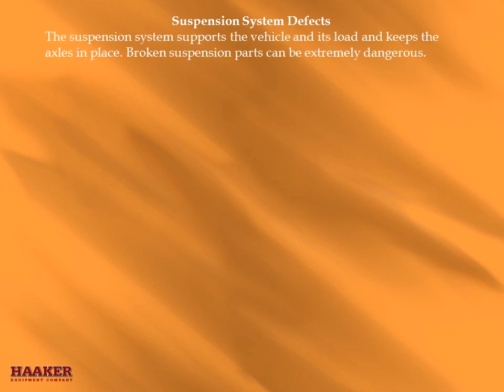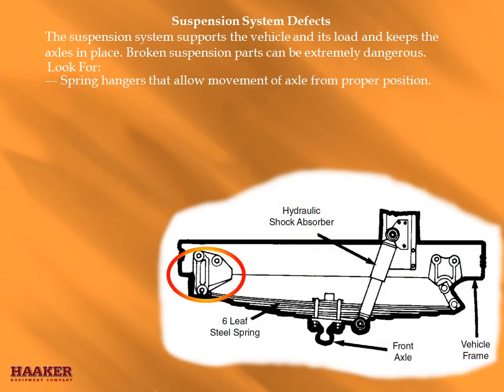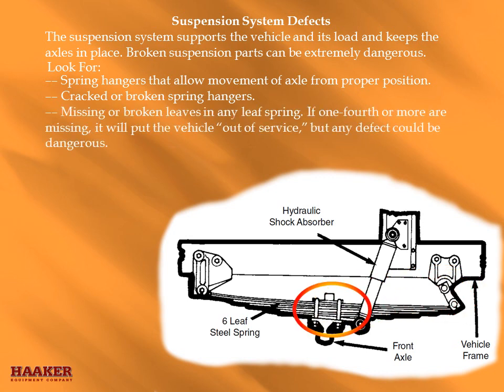Suspension system defects. The suspension system supports the vehicle and its loads and keeps the axles in place. Broken suspension parts can be extremely dangerous. Look for the following. Spring hangers that allow movement of axles from proper position. Cracked or broken spring hangers. Missing or broken leaves in any leaf spring. If 1/4 or more are missing, it will put the vehicle out of service, but any defect could be dangerous.